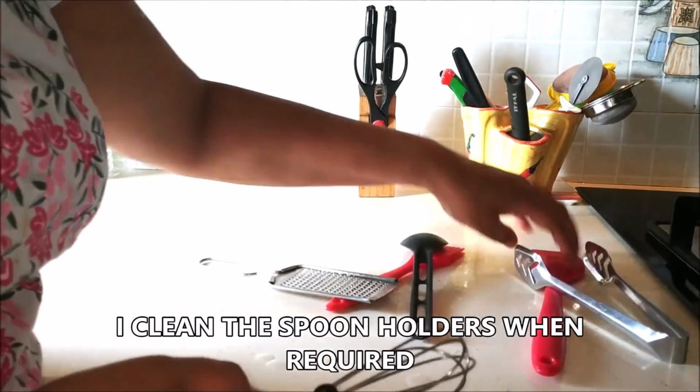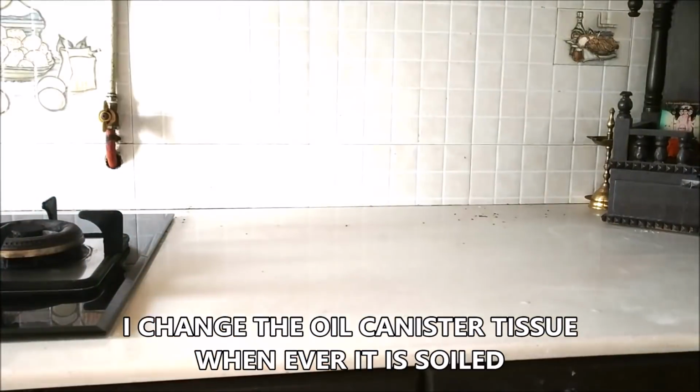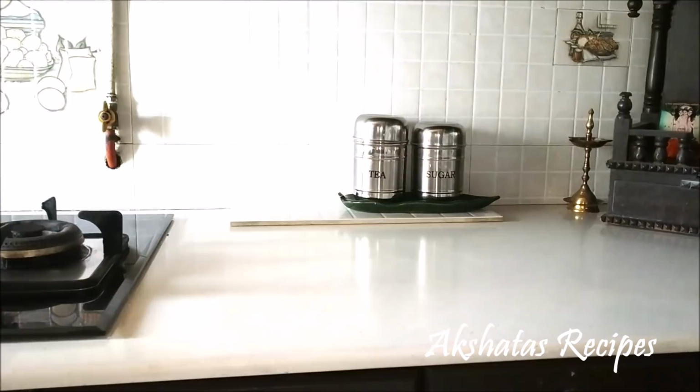And then if there's any dirt on the stuff that is there on the platform, I give it a good wash. Like the spoon holder, it does require a wash every 10 days, so I give it a good scrub. So just take off everything, the tissue paper under the oil canister. Whenever it gets soiled, I change it. So it's just some good soap and water and a good clean absorbent cloth.